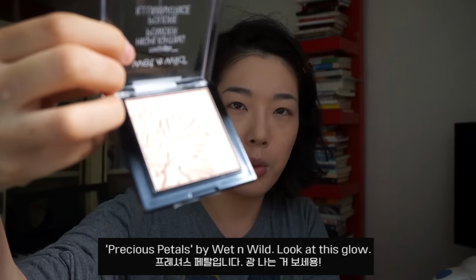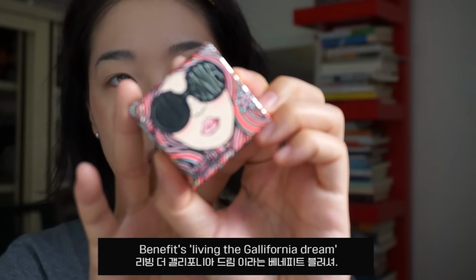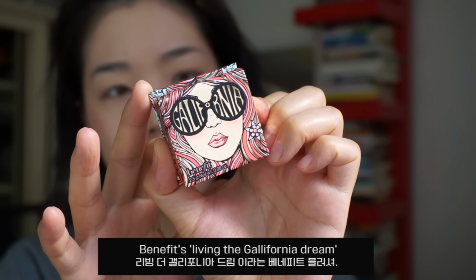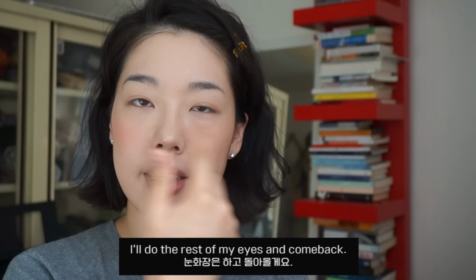Precious Petals by Wet n Wild, and look at this glow. Take a little bit. Use it on my nose. On the bridges of my nose. I use Benefit's Living the California Dream. Okay. Oh, it's a cute color. I'll do the rest of my eyes and I'll come back.